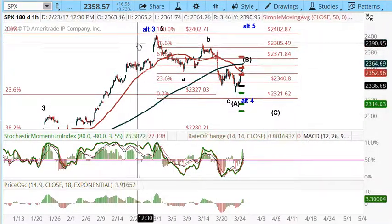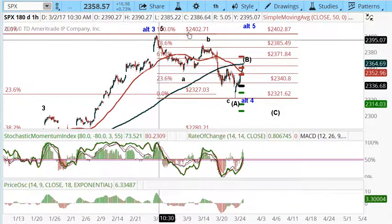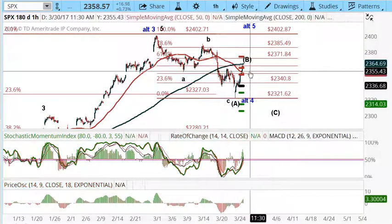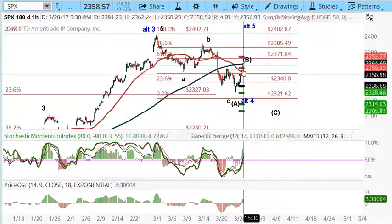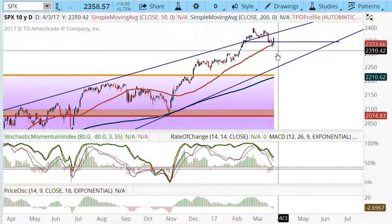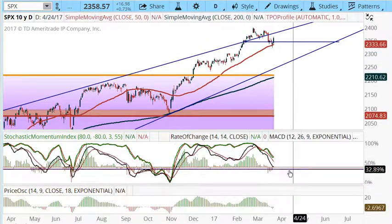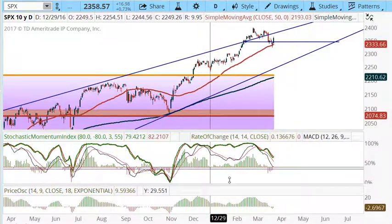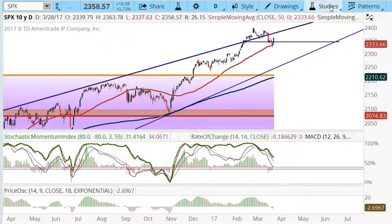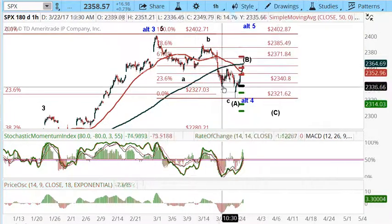So I was saying to short it all the way, basically from here up to here. And now it's time to start looking, especially if we come down, to start buying the dip, because if we do come down to this level here, most likely we're going to get our momentum coming down to the neutral or possibly even the oversold levels. So that's pretty much what we're looking at right now.